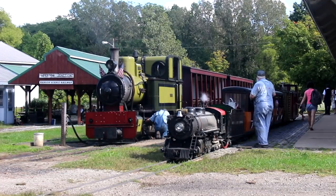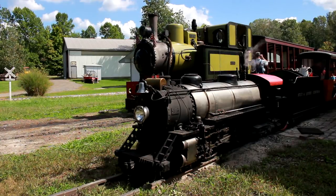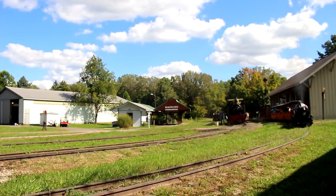Operating alongside the so-called slim gauge are even slimmer gauges. Also encircling the campus is a 14-inch gauge loop of track for miniature trains. This 5-inch scale 4-6-4 Hudson was built to carry guests around an amusement park.